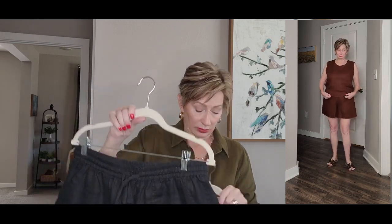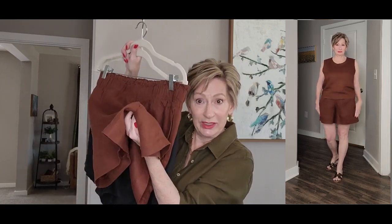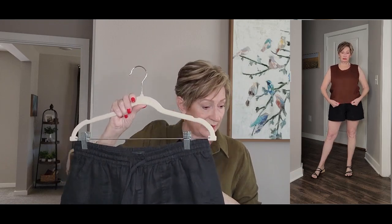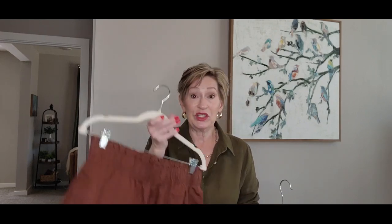The high rise, which are the ones I have in brown, have a 5-inch inseam from the crotch to the hem, whereas the linen short is 3 1/4. I'm going to show you some outfits, wearing each of the shorts side by side, so you can see exactly where they fall on me. I'm also going to put them together for a visual, so you can see the difference: 3 1/4 on the black and 5-inch on the chocolate brown. I absolutely love the chocolate brown. This was new that I got.